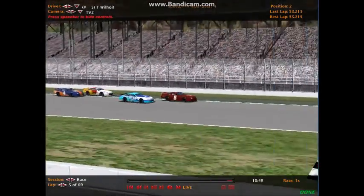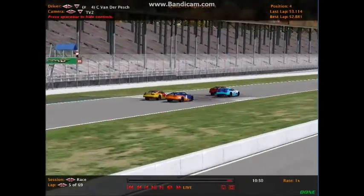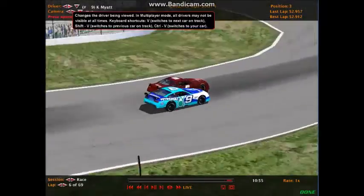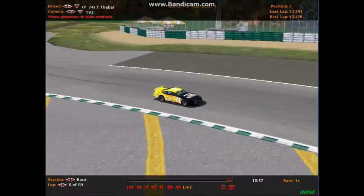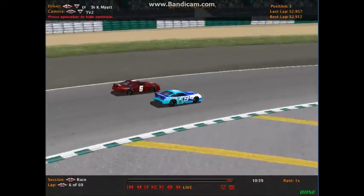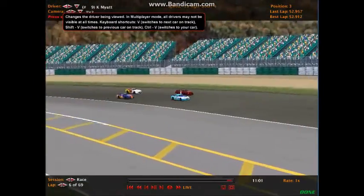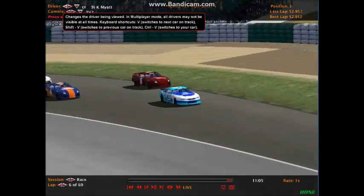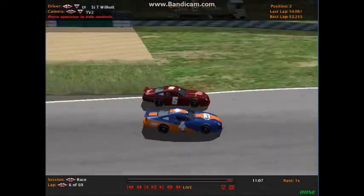So the battle for the lead's heating up between Wilhoit, Myatt, Fitzwater, and Vander Pesch. Great recovery by Myatt to get back up into this lead pack after nearly wrecking the car. Actually, no, Thaber's the leader, never mind. But this is the battle for second. Myatt's up to second position despite having rear end damage. And, well, this could be important here as there's the two Porsches.